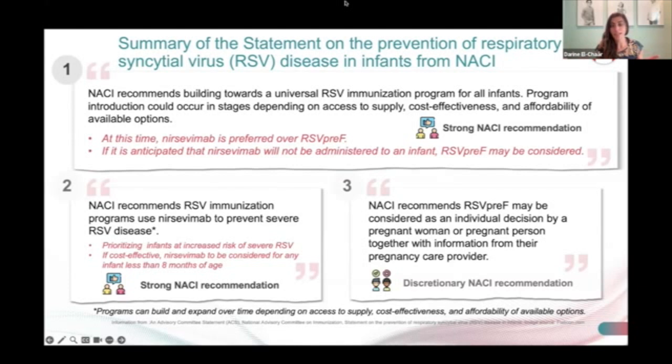It's clear in the NACI statement that in Ontario and Canada, you can still get nirsevimab if it's available publicly. Great, there's no harm. In Quebec, they won't give you nirsevimab. I think that's just a cost strategy. They specifically are using the approach where nirsevimab will be a public health approach strategy. But if a parent has chosen to get the pregnancy indicated vaccine, they will not get nirsevimab in Quebec. I don't think any other province will follow suit.